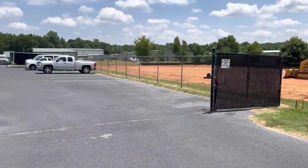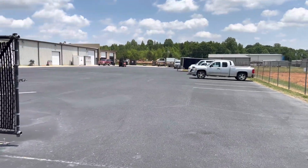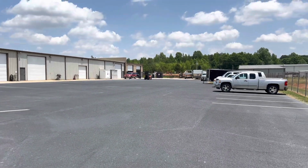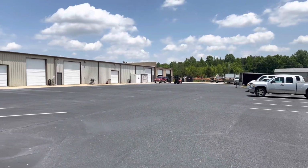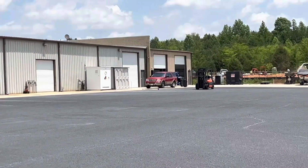Premises monitored by video surveillance. Still doesn't say no trespassing. But not much going on here at Wood Brothers Racing. I was hoping to see Harrison Burton, or at least a Harrison Burton car. We met him briefly before the Bristol race.